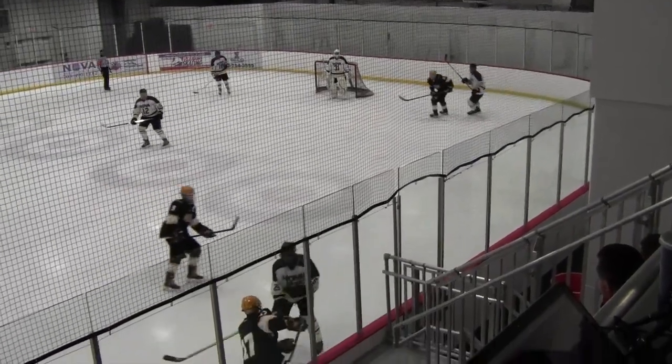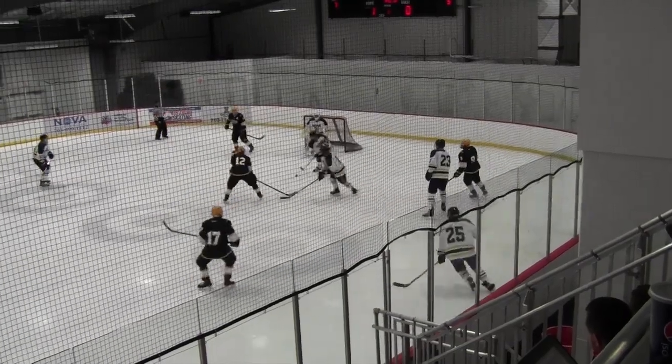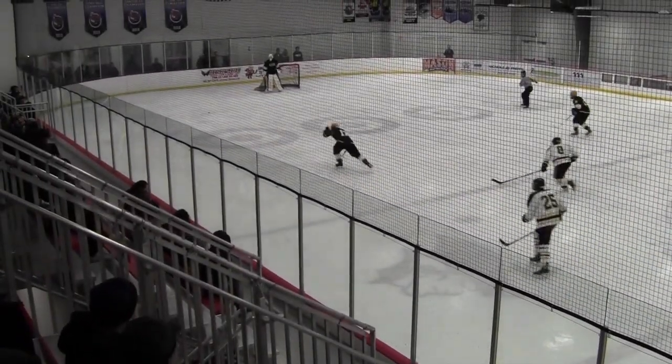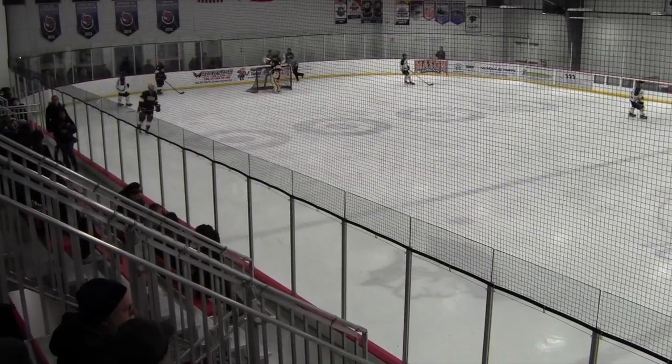Mason putting a little bit of pressure on, but I think they're trying to get some fresh legs on at the same time. Back to the near side it goes for Bach. Bach centers it. No one there. It's going to be kicked way up and out. Looks like we're going to have the icing call as Taylor Witt will come close. It's going to come back into Nova territory.